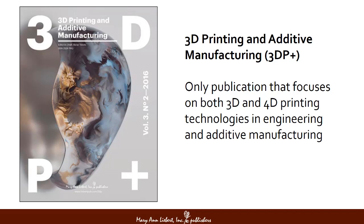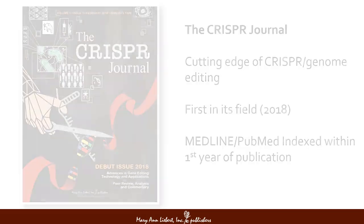It's very cool. And our editor-in-chief, Skylar Tibbetts, who should be on this slide, he's at MIT, and he works very closely with a lot of these. I'm really sorry that this picture didn't come up, but Skylar is at MIT, and he works very, very carefully to maintain his position as the leading researcher in 4D printing technologies.